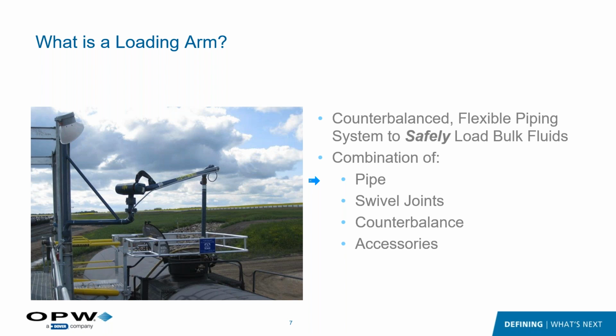So that consists of piping, swivel joints that give us the flexibility, a counterbalance, and the counterbalance is going to be sized to carry the different components that are needed on that arm. And then there's a whole list of accessories that we'll look at that could be incorporated into the arm. But that, in its simplest form, is what a loading arm is. It's pipe, swivel joints, a counterbalance, and accessories.